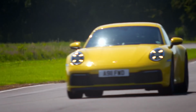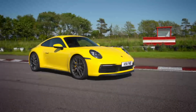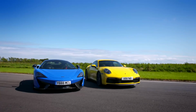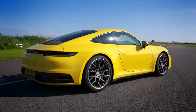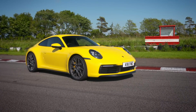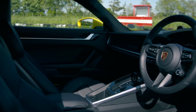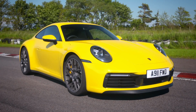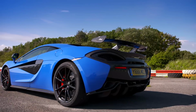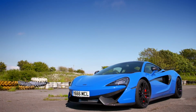It's time to head to the track for a supercar dogfight. And this time, it really is a clash of the titans. It's McLaren versus Porsche. This is the new Porsche 911. Granted, it looks like virtually every other 911, but this is the 8th generation and is based on an all-new chassis. And we're excited about this because after 56 years of production, 911s have become the benchmark by which all supercars are judged.